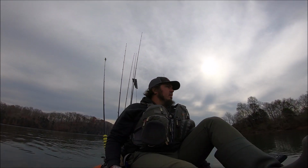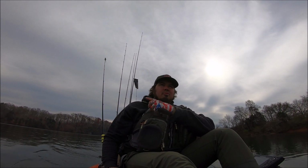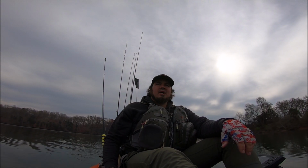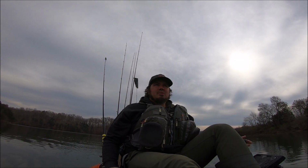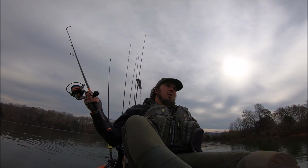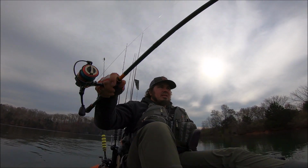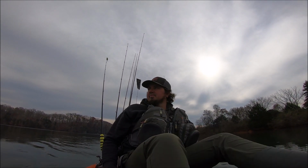All right, so we've made it back up the lake and we're gonna kind of run off what we did back there. We're gonna hit this bluff wall. It's not as big of a bluff, but it's still pretty deep. It's like 19, 20 foot deep. So if those smallmouth are sitting on that wall, I'm hoping we can find some stationed up and sitting on this one as well. So I guess we'll see.